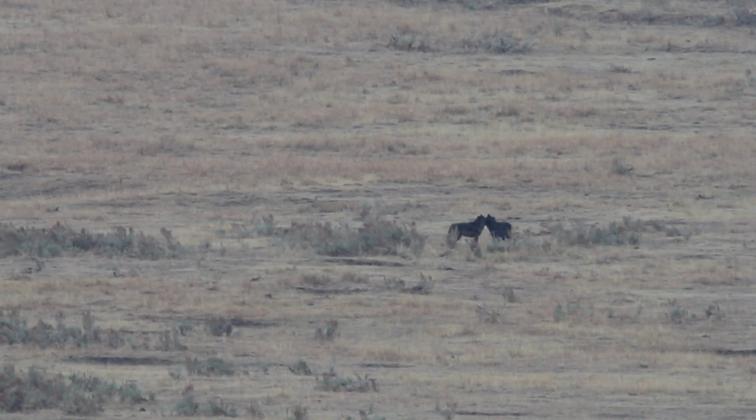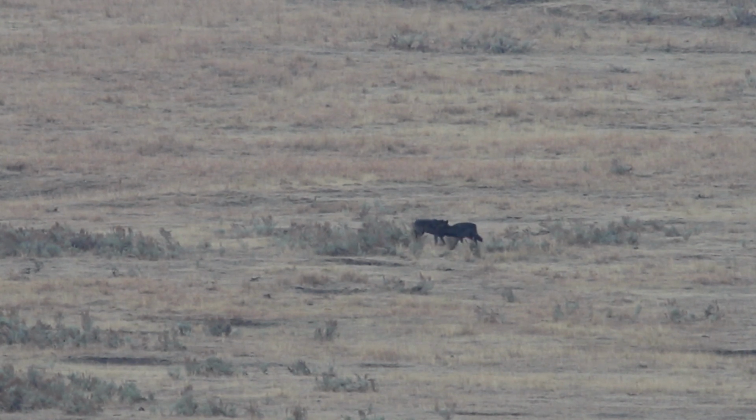So, if you want to maximize your wolf watching experience, then it's good to pay attention and stay up to date on the pack's territory and where they hang out during the spring and in the fall.